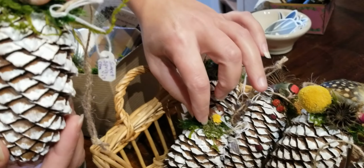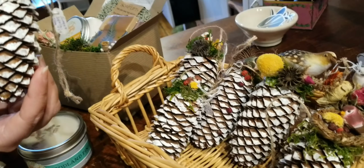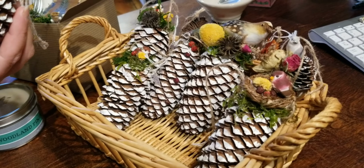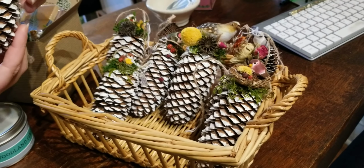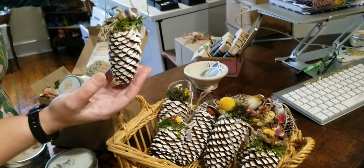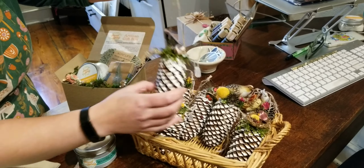And then just little bits and pieces of things I've gathered: moss, little pieces of tansy, safflower, and other little berries. A lot of these are actually collected in the stockade here. And a very, very cute, beautiful, unique ornament for your tree, or if you really can't bear to put them away, you can keep them out all year.